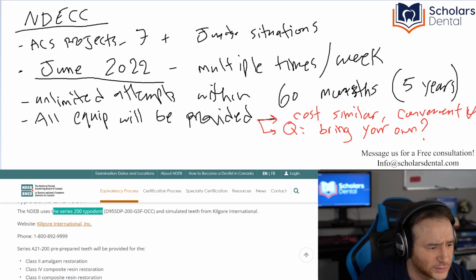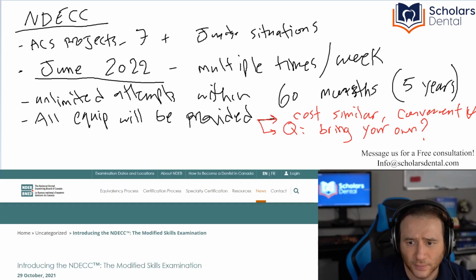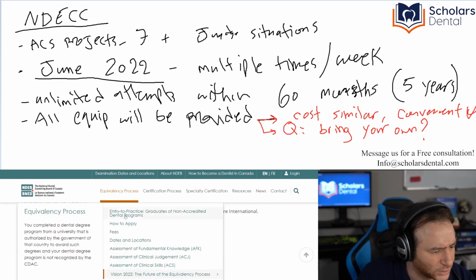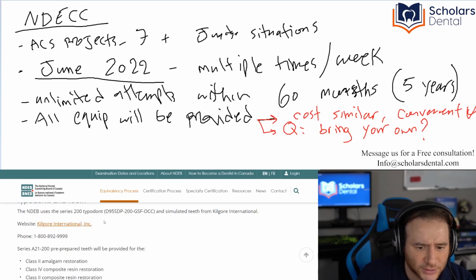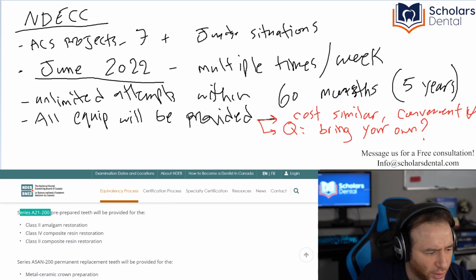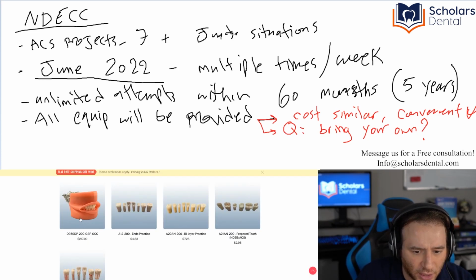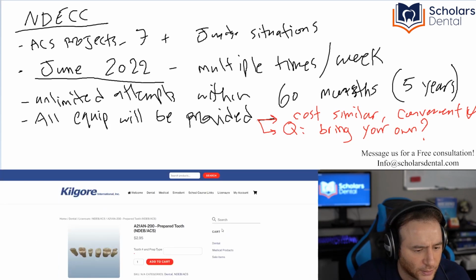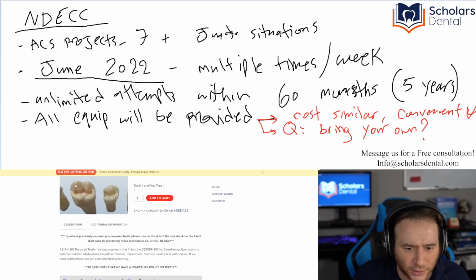Sorry about that. Okay. So the 200 series typodont, that's the one we use. That's the regular one that we've always been using. And the A21 are the pre-prepared teeth. So if you go to Kilgore's website, you'll see this is the typodont we use. And when they say A21, here's A21 right here. You can see that's the pre-prepared teeth. So if you click there, you can see you have the pre-prepared teeth, right?